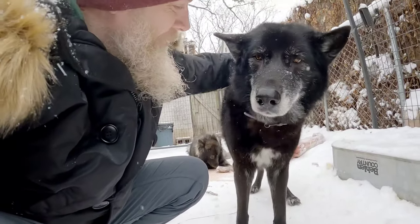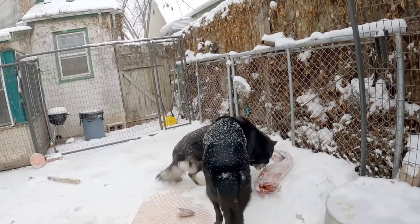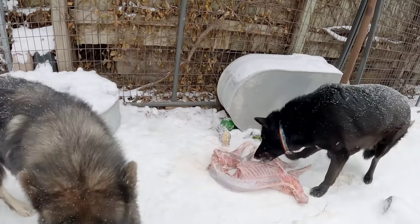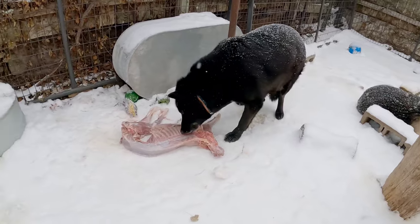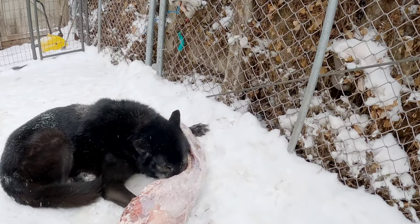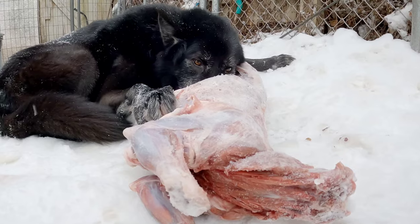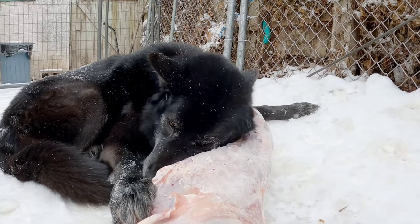Kurgan's pet me face. Oh yes, good boy. Even though he wants pets, he's always watching his food. Big man. Boy. Tenderloin pieces there.